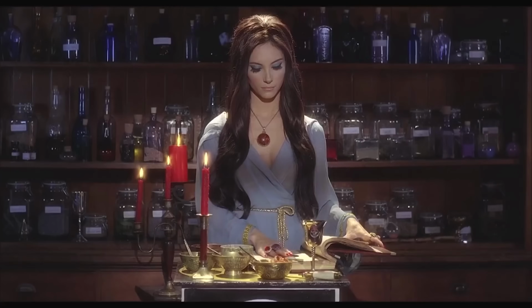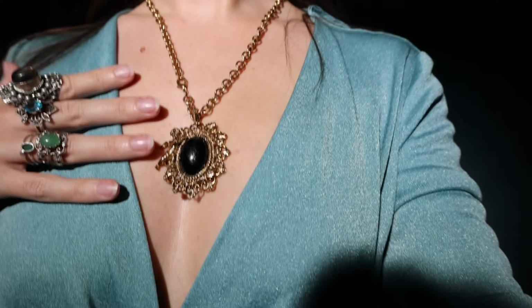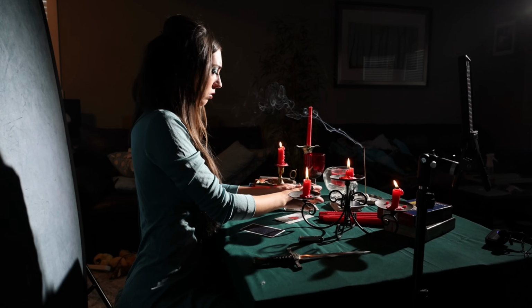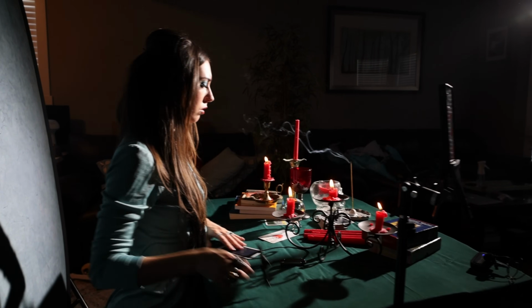The second look was based on the scene where Elaine is making a potion, doing her magic. So I wore a similar dress with lots of rings and a necklace that was similar. I changed the backdrop color to blue, and I set up a fake table with lots of candles, tarot cards, crystal ball, dagger, and I lit up an incense. The lighting and the equipment is the same as I had for the previous look.